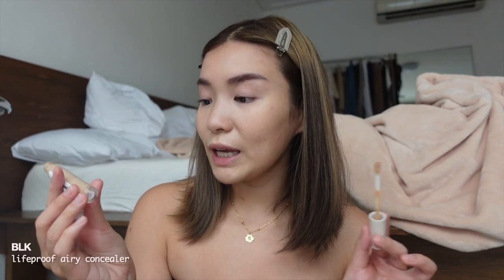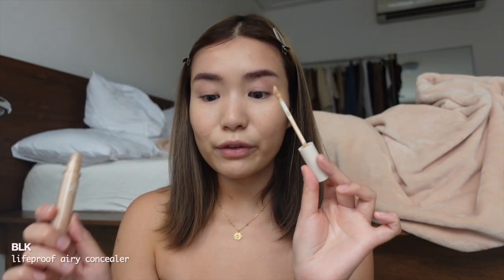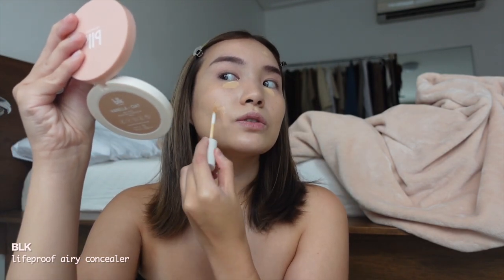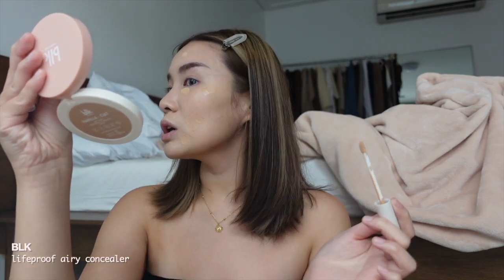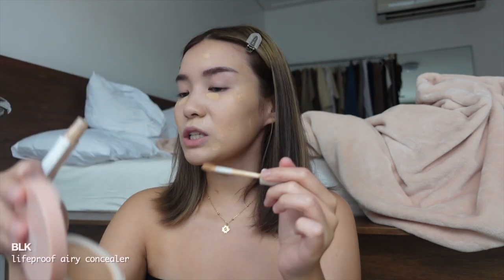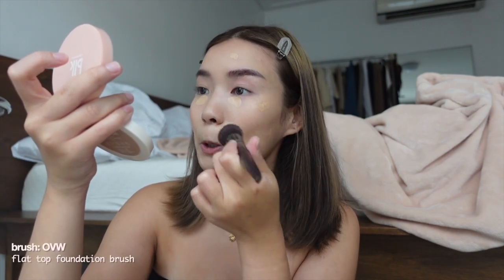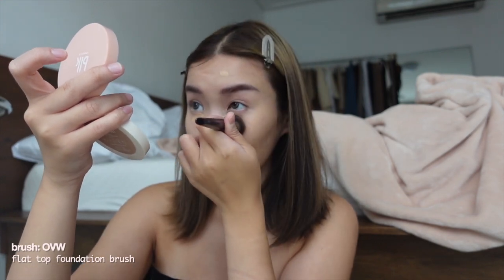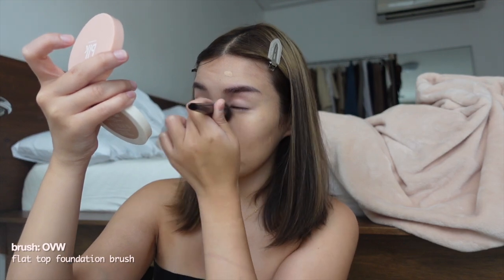I'm proceeding with the BLK Life Proof Airy Concealer. There you go. I love the packaging of this. I love the wand. Yung concealer, I would say it's a tad too dark for me, but it's okay. It's fine. So I'm just concentrating this on the areas where I feel like I need more coverage. There you go, like mga spots lang. Alam niyo naman guys, mahilig ako mag-spot conceal. Yun talaga yung favorite part ko. I believe hindi mo naman kailangan mag-pile on ng product everywhere or on your entire face. You know, just focus products on your problem areas.